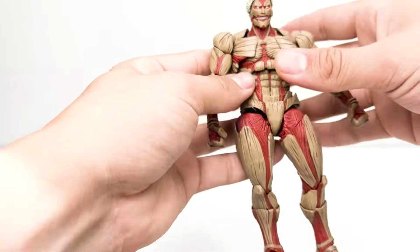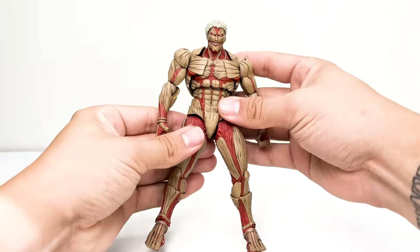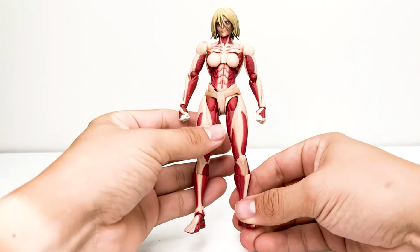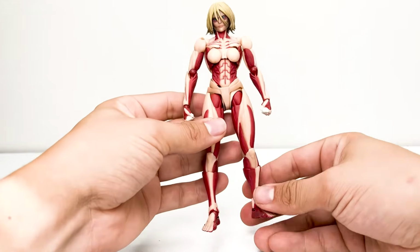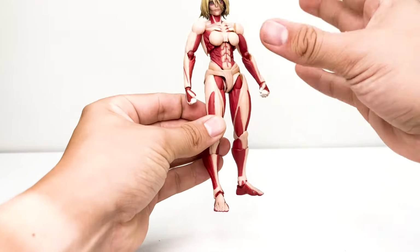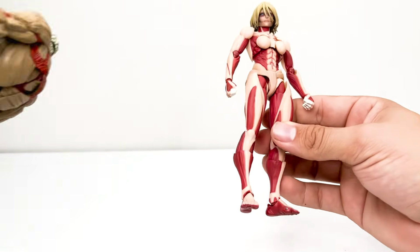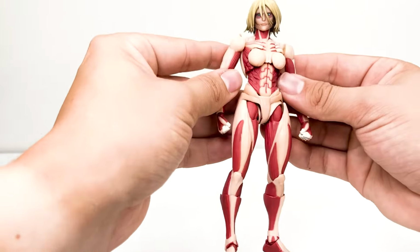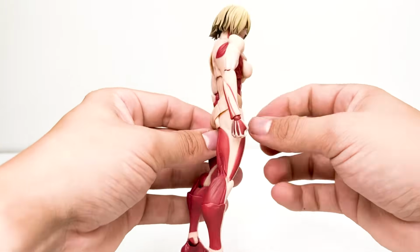But again, just the aesthetic and looking at this figure, oh my god, it's so good. Now switching over to the female Titan, much of the same thing. The proportions and aesthetic looks great. This is a female character and has a slimmer build than someone like the Armored Titan. So the fact that Kyoto was able to nail these proportions down and it not look so wonky or janky, I love that.